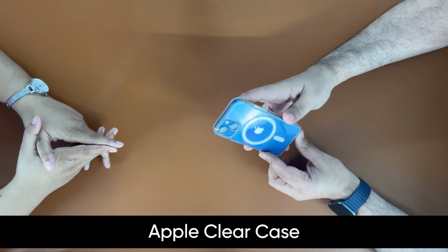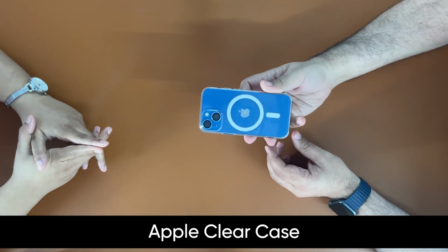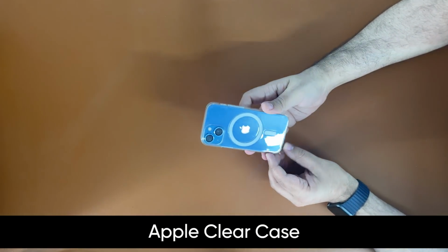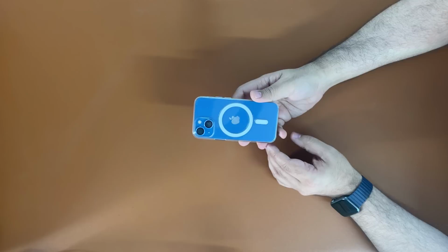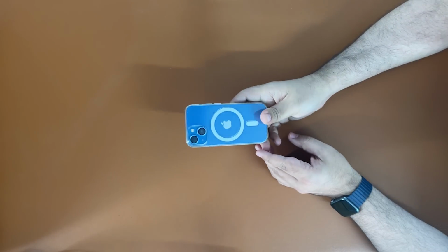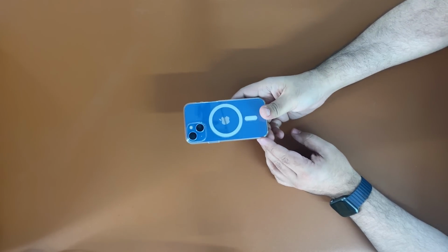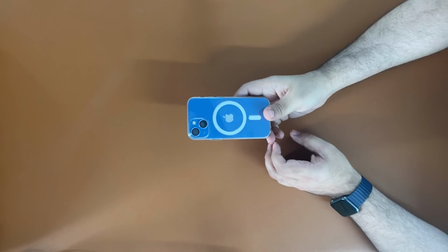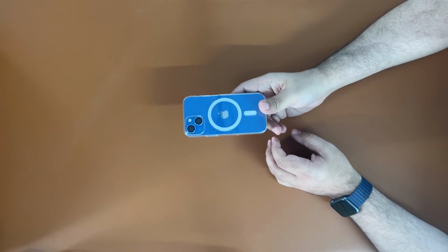Okay, so making a case for this case. Wow, Varun, you and your puns, man. So, see, the best part about this by far is it makes the color come out of the phone. It makes the color visible, which is something that you don't get in a silicone or a leather case. That's the reason that I think this is the best option.